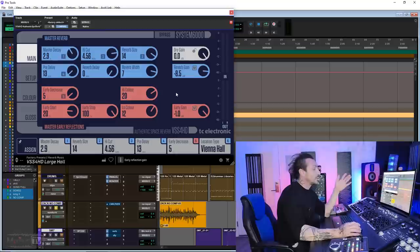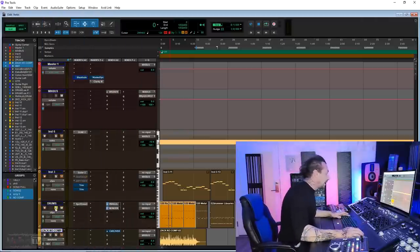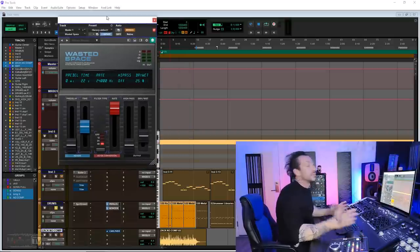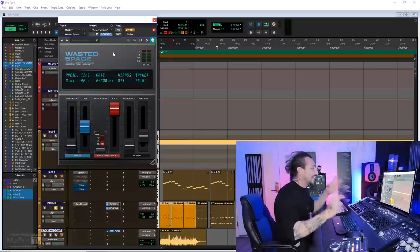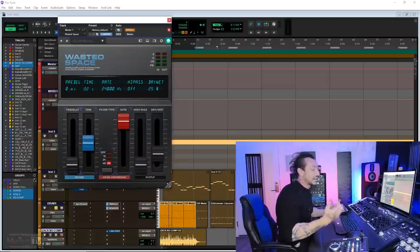The tails on this one are amazing. This, again, is one of the best plugins that we have available today. Two quick mentions to close the video. One is the Soft Tube Wasted Space. We went from the super high quality VSS4 to a lo-fi, gritty little plugin, which is great for, again, anything when you want a character, quirky plugin, great for drums.